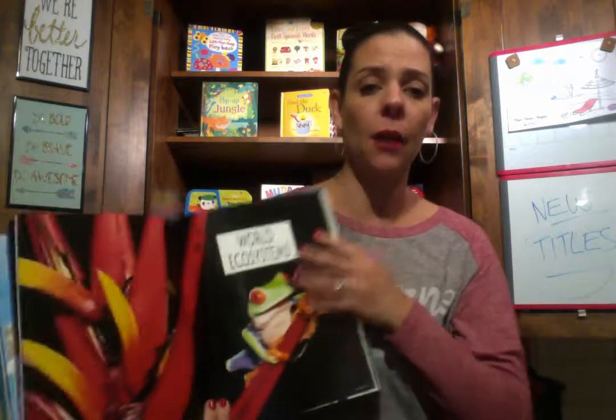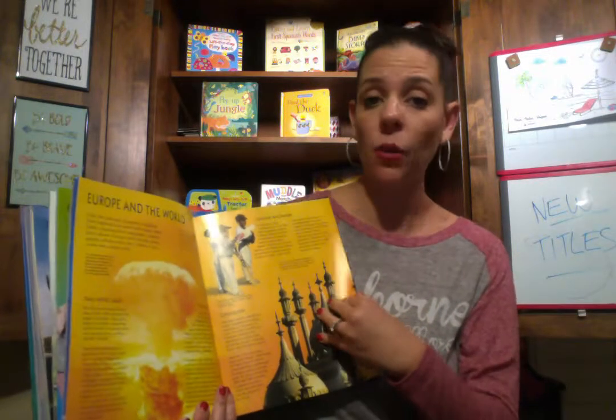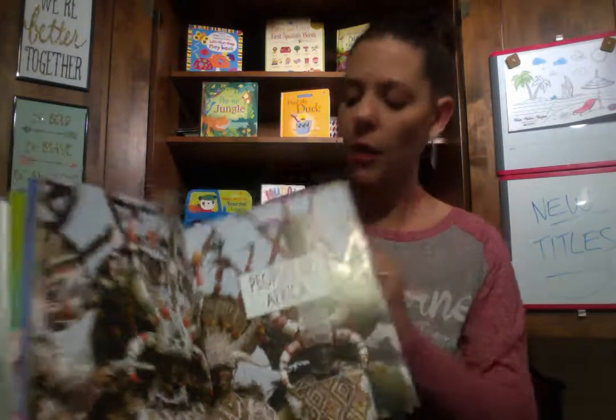Okay, last but not least, we have one of our encyclopedias. This is our Usborne Geography Encyclopedia, and we have tons of these. We have one on science and world history, but I love our encyclopedias because they really feel like a good, strong, sturdy textbook. So once again, if you're homeschooling, these are great. The photographs and the illustrations are amazing.